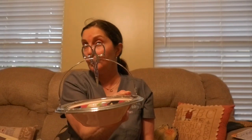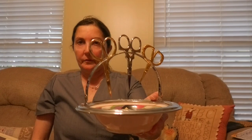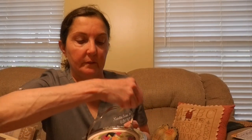But I love anything with a little handle, because A, you can put your scissors in that. That's flipping cool, right? Isn't that beautiful? Actually, it's got three scissors. I would never have bought this without that handle. But this is the real deal, folks. These aren't just junky things.